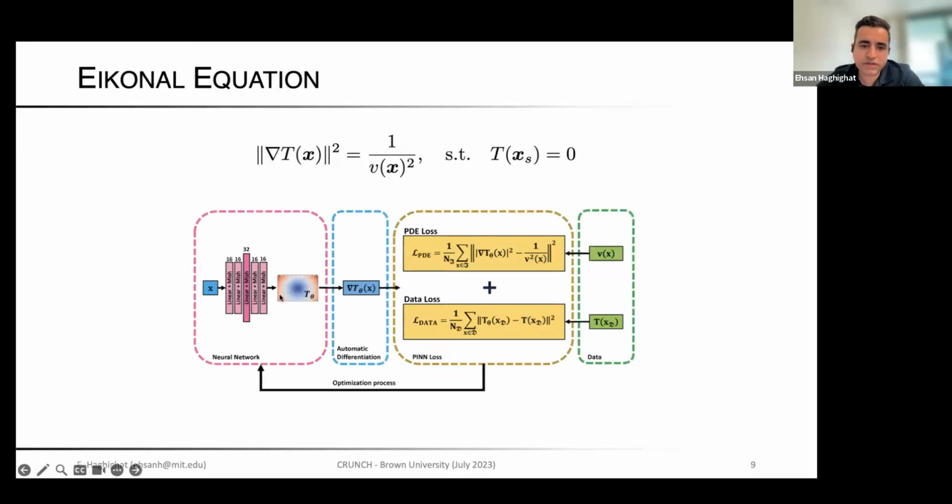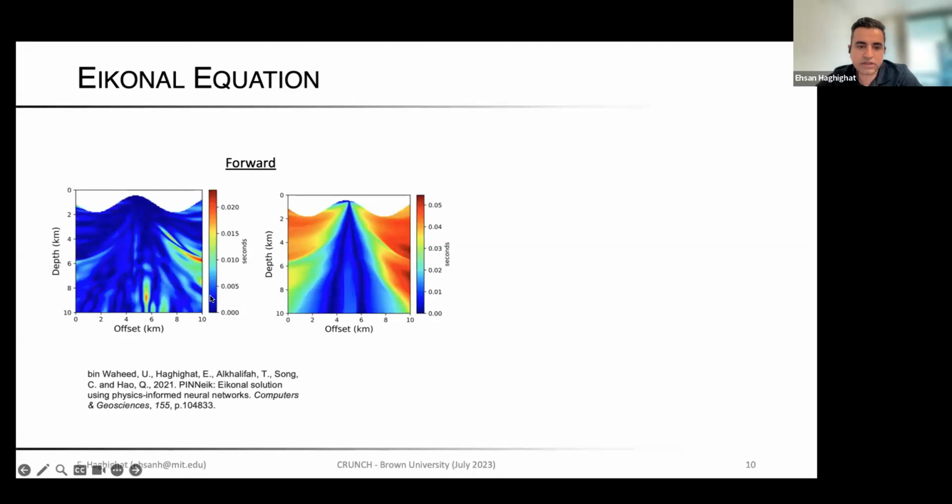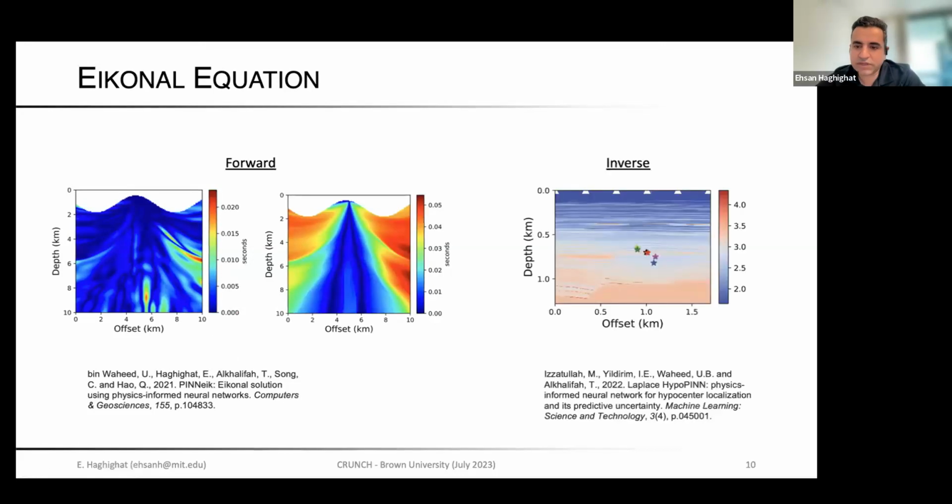We have used it in the past in the context of PINNs, and just as a recap of our previous work, with PINNs you have a neural network approximating the solution as a function of position, the solution being the travel time. We form the losses, and we can solve it in a forward manner given a source location, or in the inverse part, if you don't know the source but you have some observations on the surface, you can do the inverse solve to find the source, or even to optimize for the velocity field, because that is also highly uncertain in the subsurface. So that was a work we did for forward problems, and also the inverse problem. That's a work by Umair and his team.